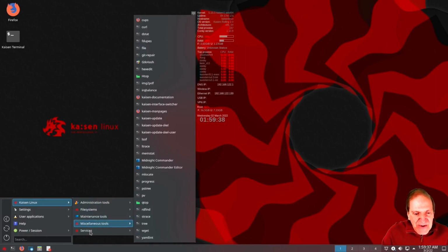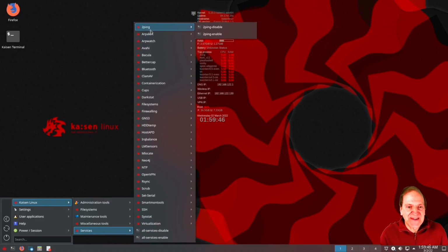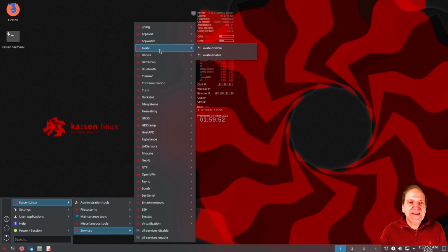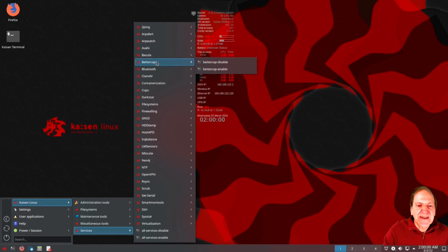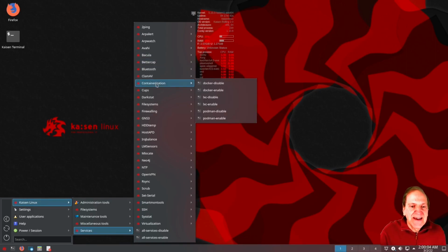And then under services, we got all these different services that you can turn on and off right here. You can even disable and enable all services. How cool is that? And then you got ARP Alert and Avahi. So if you want to disable Avahi, you can do that right here. Cool and groovy. Then you got Bacula services for your backup. You need to turn that off. Bluetooth, ClamAV antivirus. Everything right here at your disposal.